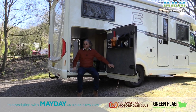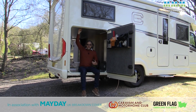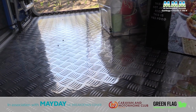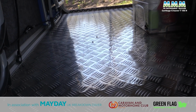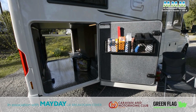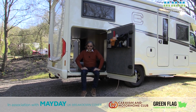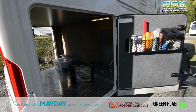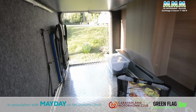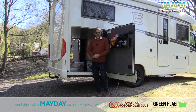You'll need all that payload because of this garage. 1.18 metres high, 1.24 metres across, and capable of carrying 350 kilos. Now, the checker plate flooring and the needle felt on the walls are upgrades, but as standard you do get things like this flashlight, and these storage pockets on the door are really useful. A second garage door is another option, but that's one you won't want to be without. You'll get bikes in here, all your outdoor gear. We've got some comfy chairs strapped to the back wall in the garage. It's a magnificent space for that long-term tour.